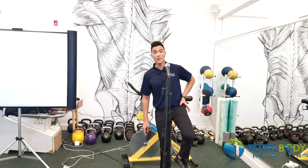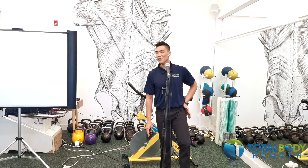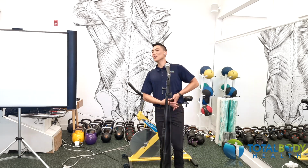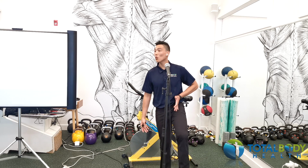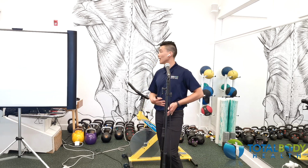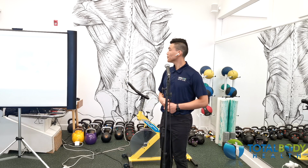As we overwork this space, when a muscle gets overworked, it's going to fatigue. And when it fatigues, something else will take over. Hip flexor. So then your hip flexor starts to do most of the work, not your quad, not your hamstring or your calf and diaphragm. And then you have a hip flexor strain, which is also pretty common in cycling injuries.